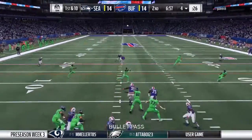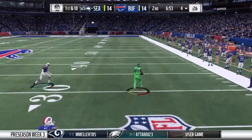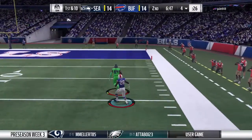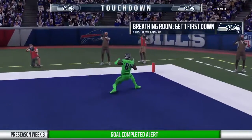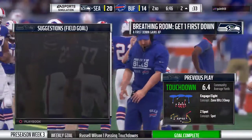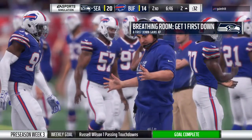Now Wilson, following the fumble recovery, he'll throw. Open man is Amara Darboh, complete. And now look at him go. The 40, the 20, 10, and all the way in. Touchdown, Seattle. A big play there. 96 yards. And the Seahawks get the quick strike touchdown.